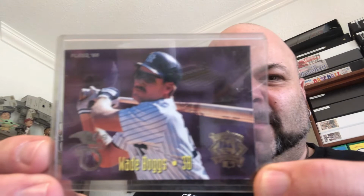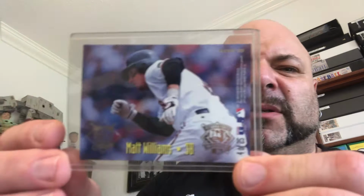This is a 1995 Fleer All-Star Wade Boggs. It has a little commemorative foil of the Pittsburgh Pirates All-Star Game in 1994. So there's that. Shout out to Wade Boggs fans. So that's the front. And the back has Matt Williams. So I did get it for the Boggs in the Yankee uniform.